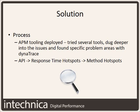Very much the flavour of the month, particularly with Gartner. If you looked at any of the analysts' reports, it's very much a growth area. It offers the key ability to dig right down into the deep inner workings of particularly the application server layer. Now, this is where we felt the problem was. So we brought along the Dynatrace product from Compuware, which we're very familiar with, and we installed it, and we rapidly started to get some insight into what the problem was.